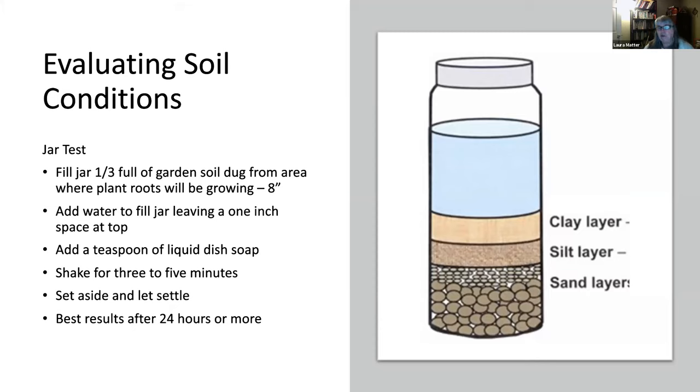But proportionally to that amount you put in, you can see what kind of soil you have. So in this case, this is a sandier soil than not, but it's not a bad composition. It's got some clay and some silt. And then when you add organic matter to this, you would have a pretty decent soil base.